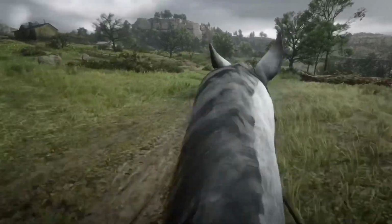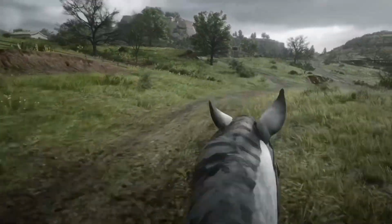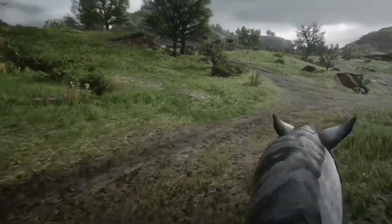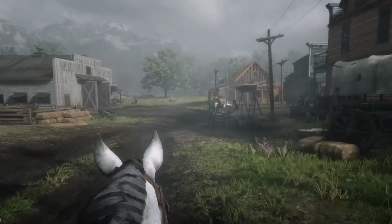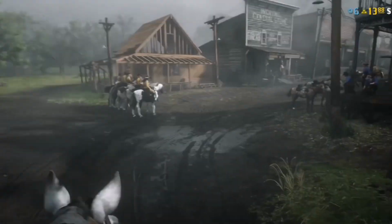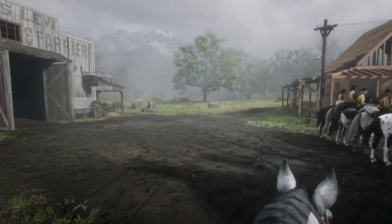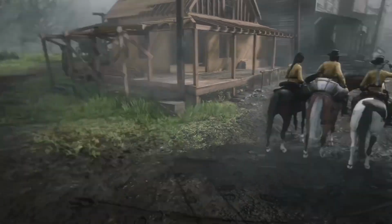Arriving at Valentine, Speck was so happy. He was like, "Oh, it's home!" So we had a little gallop to the finish line. It was really cool. That was our second checkpoint, and we were really happy. We saw all the teams too, the yellow team and the blue team. It was so cool to see them all.